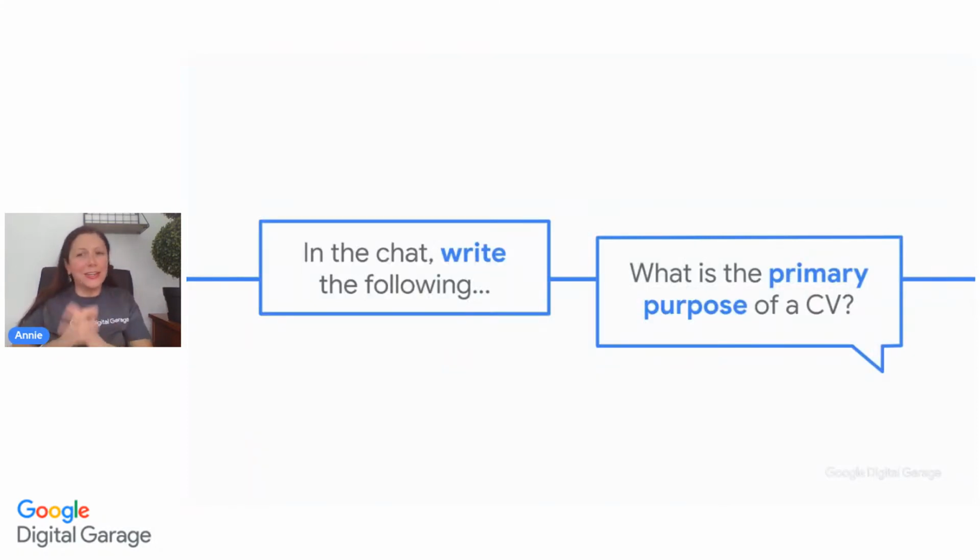Okay, so in the chat again, I love that we're communicating here in the chat. Please do share with me what you think the primary purpose is of a CV. So I've got NG asking what the difference is between a CV and a resume. We'll come on to questions in a minute, but it's a very good question. So what do you think the primary purpose is of a CV? Why would we bother to create one? Why are you here today to think of making a CV? What do you think the value is of a CV, and who are we writing a CV for?